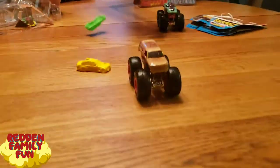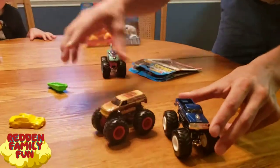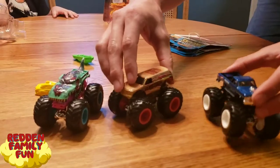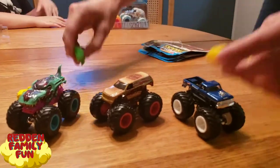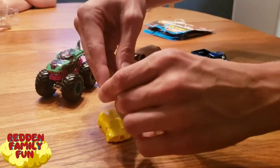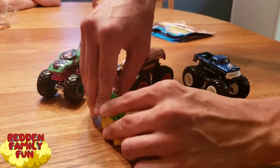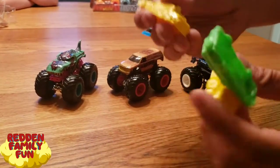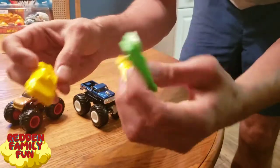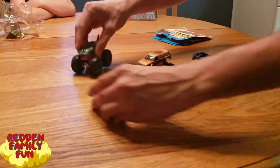Woo-hoo! And it fell. Sorry, guys. Yeah, we got Bigfoot, we got All Beefed Up, we got the Zombie Rex there for you to take a look at with these connect cards. And what you can do with these connect cards is you can stack them somehow. Let's see, how do you do this? I think you can do it like that. Yeah, there you go. You get these little holes right here, and you can connect them as one card. And then you can pile cars up and just run them over.